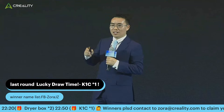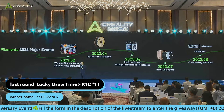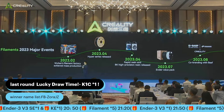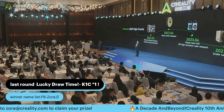So let's go back to 2023. In 2023, we had some major events. Firstly, in February, our Wuhan Filament Factory launched and began mass production. It's very important. Also, last year, the same day, we released the hyper series fast filament. In July, we launched the Under Value Pack. Also, we are cooperating with our grand partner, BASF. So, I think you are curious about our filament factory. So we can take a remote factory tour.